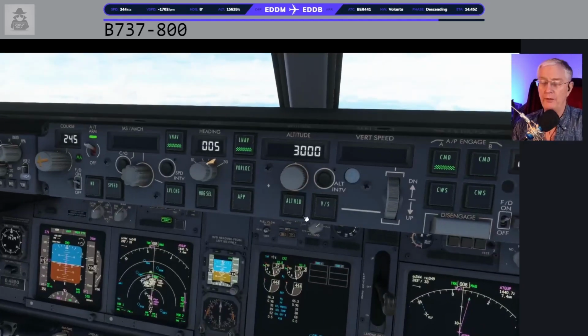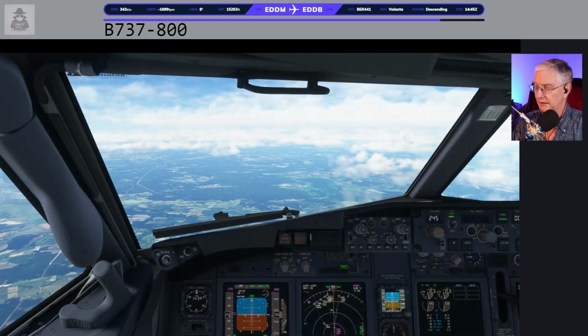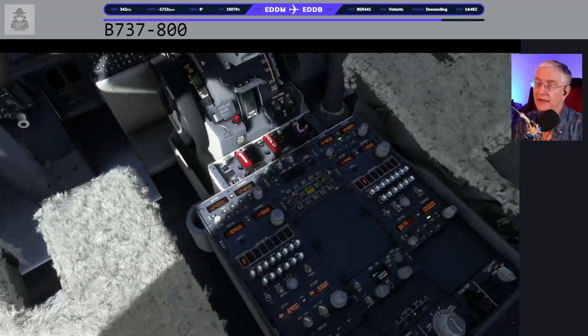Okay, we need to bring the map in a little bit. We are on 80 miles. I'm going to do 40 miles now, and our map is looking pretty good. We've got a couple of slowdowns coming up here that we need to make sure the airplane does its thing. We are at 15,000 feet. It's handling the speed perfectly.